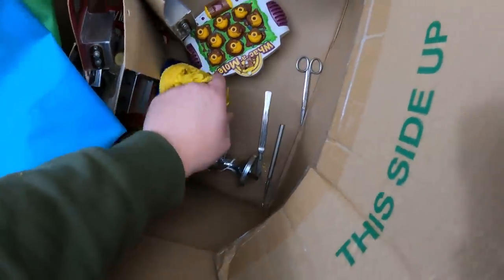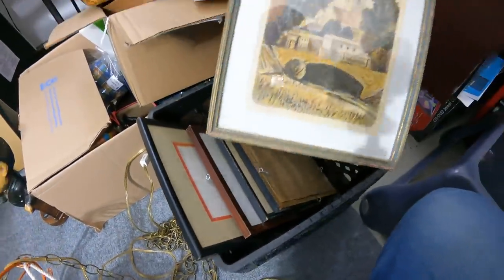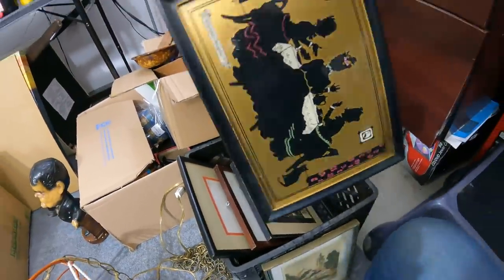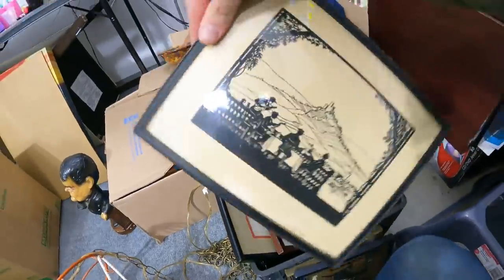Some old surgical tools down there, this old whack-a-mole game. There's an old mother naval tapestry thing. Some more cool vintage prints and framed art. These are all small enough to ship, I think. So they'll either go on the wall of the booth or I'll put them on the website or something like that. We'll see. But I just think they're all pretty neat looking.